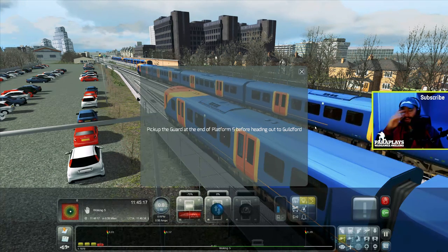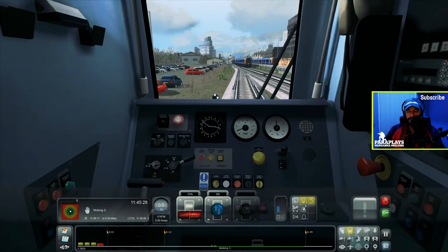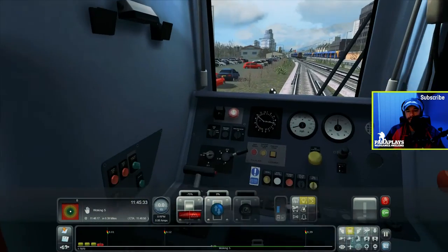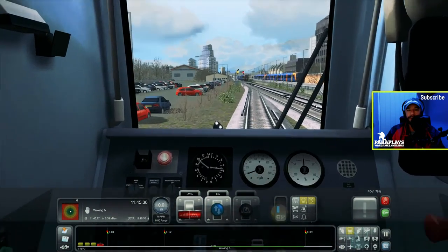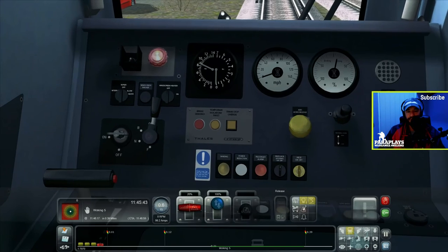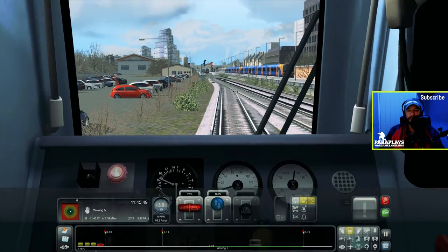So the first thing we've got to do is pick up the guard at the end of platform 5 before heading out to Guildford. So here is our beautiful train. And yes, you can control everything from in here. I'm quite noobish, I'm getting used to the game, so we're not going to do that just yet. So let's get this into gear, and we're just going to set off gently. And of course, you can do all this with the actual proper controls, and I've seen nerds actually having joysticks and things like that. But anyway, let's get going.